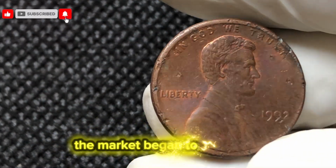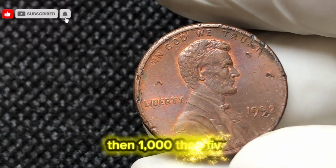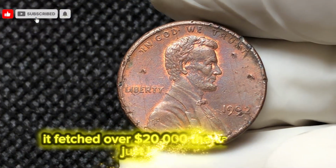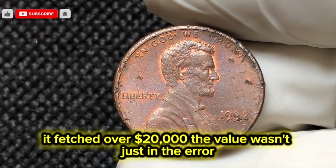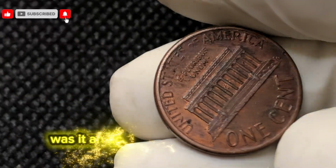The market began to stir. At first, the coin sold for a few $100s, then $1,000, then $5,000. By the time Ray's coin was auctioned, it fetched over $20,000. The value wasn't just in the error, it was in the mystery. How did a proof die end up in circulation? Was it an accident? A test?